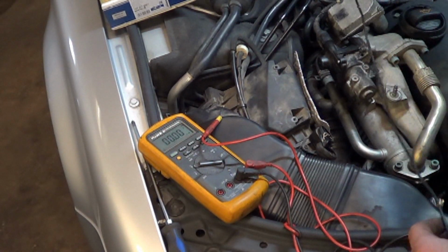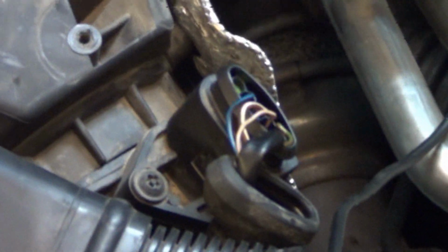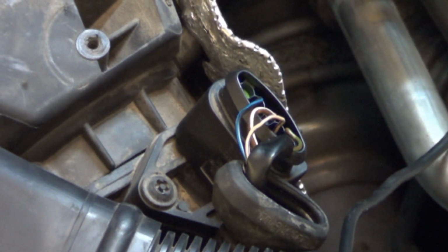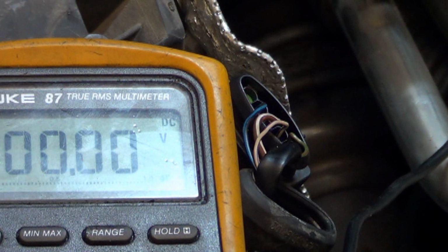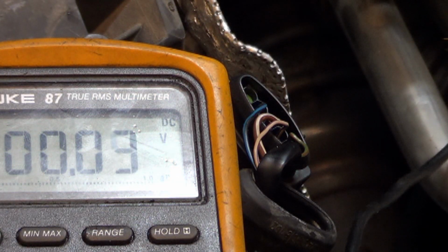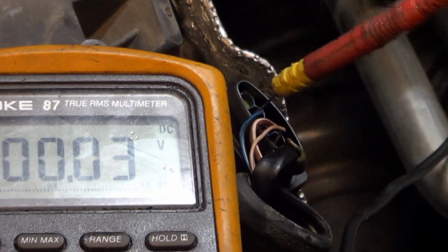So I'm going to hook my lead to my meter. Now, from memory, one of these will have 12 volts, and one of them will have a reference voltage of 5 volts, and then one of them will be a ground, and the last one will be the signal return, and the signal return should fluctuate with airflow. So I'll back probe this one. Oh, better turn the car on.